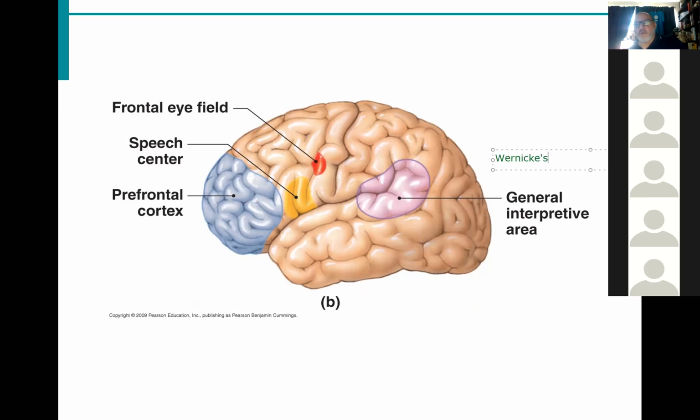There you go. Good old Bob Wernicke was the first one who identified it and described it. And again, it is commonly referred to as Wernicke's area. Remember, we talked about damage to these speech-related areas, and hint, this is a speech-related area. We refer to those as aphasias. And damage to this area is indeed known as Wernicke's aphasia. But this area is also known as the general interpretive area.